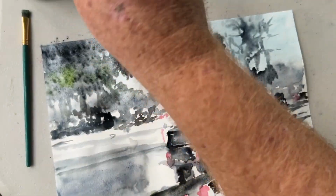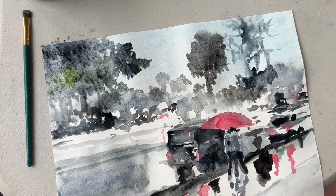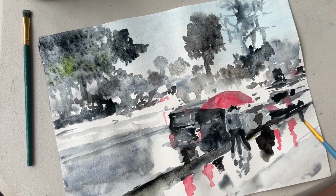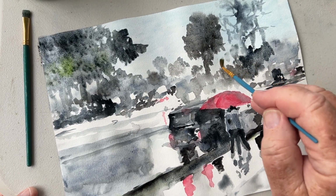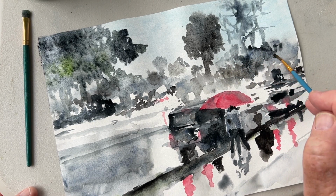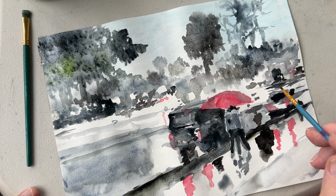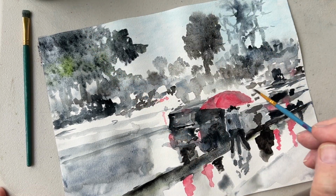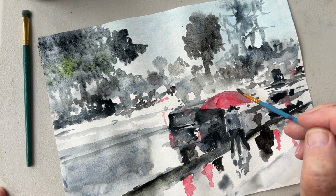Just keeping the light in the dark. And the dirty water is really going to make this picture. I think the best thing is to just keep experimenting with it. And don't forget to leave light spots. Don't cover it all with dirty water.